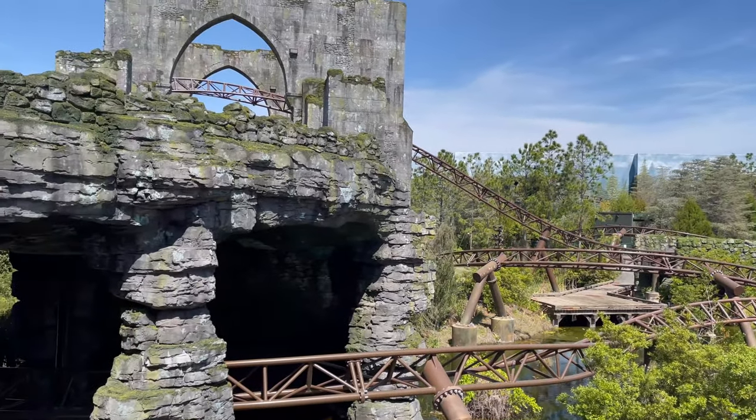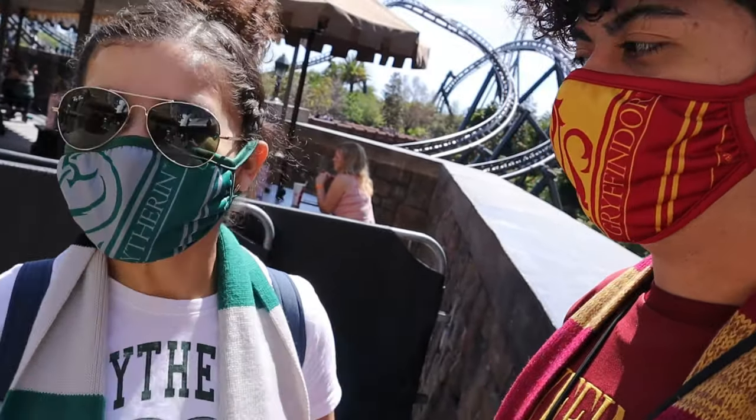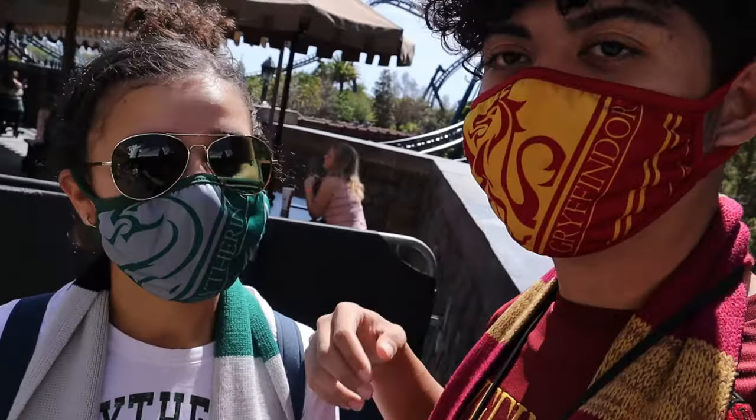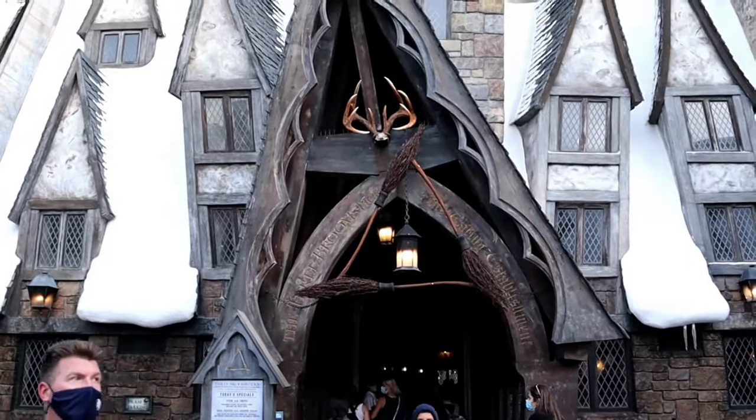All right, we just rode Hagrid's. What do you think about it? I think it's great, but scary. It was really fun. We finally rode it. It was really good. Now we're actually at the Three Broomsticks, and we're going to be waiting in line.